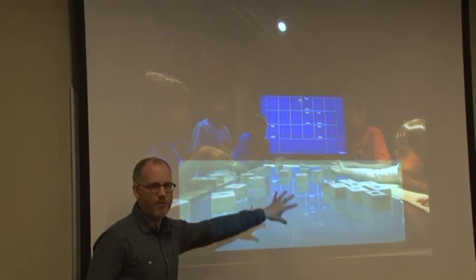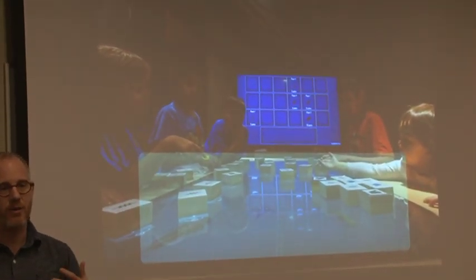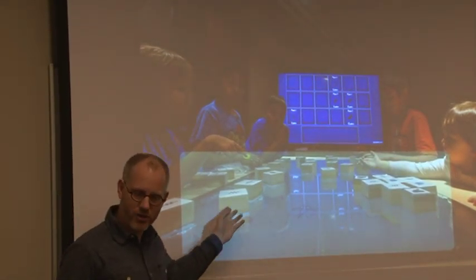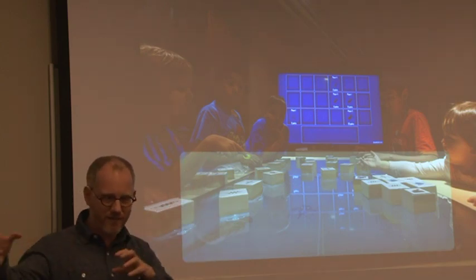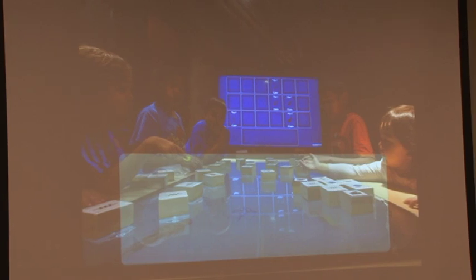So there's a couple, right? There's the actual table itself as an augmented space for information, and where you're standing around the table will impact what you see and the sense making you do around it. Like I just showed you in the video, things pop, flash, the fish swim out, all of that. That's one layer of information that can support the kids in their learning.